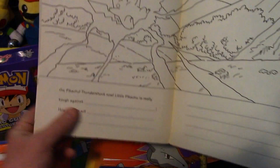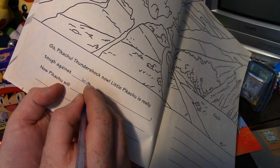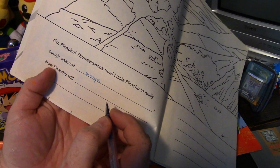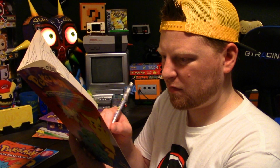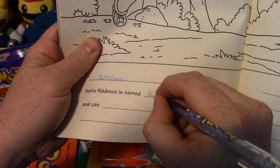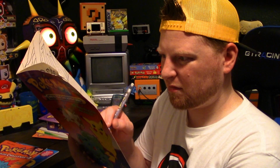Nintendo is officially, finally letting me write a Pokemon story. The standards are very, very low. Go Pikachu! Thundershock! Pikachu is strong against, wimps. Now Pikachu will recharge his cheek nubbins and devour a small child. Oh yeah, this is good. Buttface, go! Ash's Pokemon is named Buttface and can fart with its mouth.